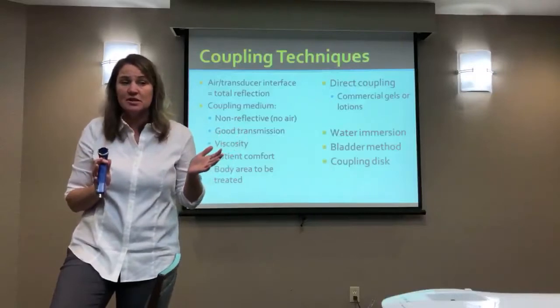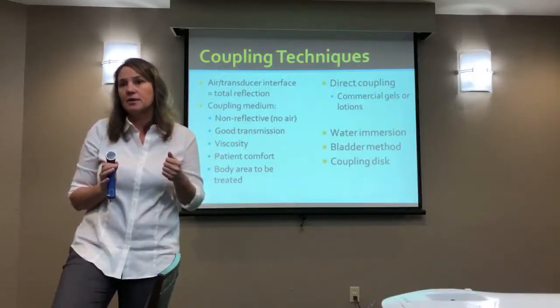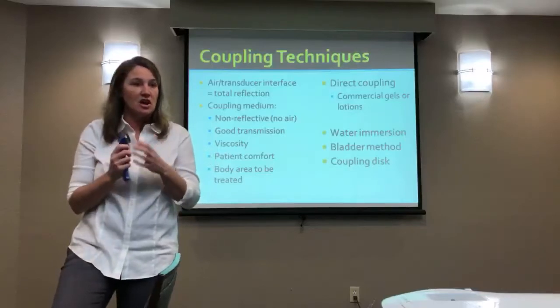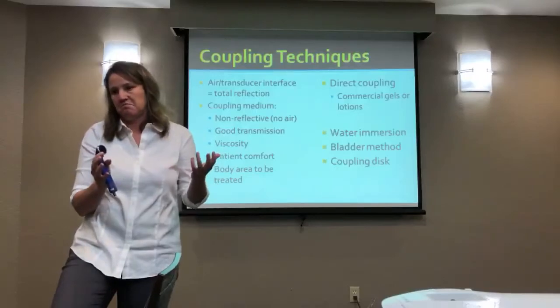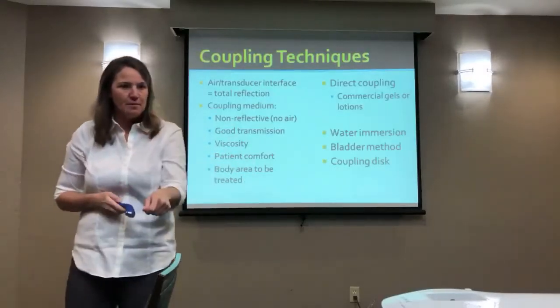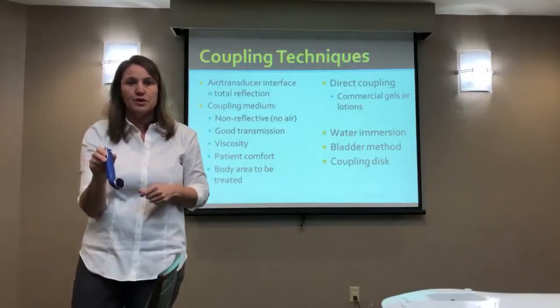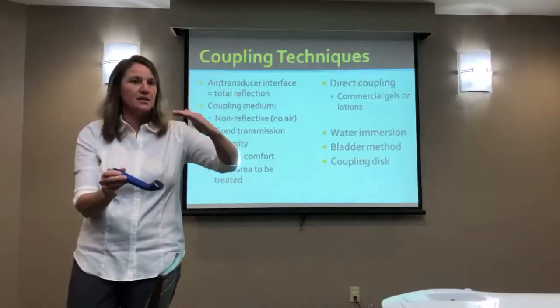But again, I haven't seen those in a very long time, so I'm not even sure if they still make them. I know that I had several people who told me they used to put water in a treatment glove and use it as a coupling medium, so I said, let's give it a try. So I took a glove, I filled it with water, we put it in a bucket. You can take your sound head, put it in a bucket of water, and you can see the ultrasound passing through. You can see it reflecting on the surface.